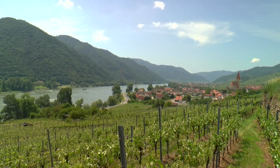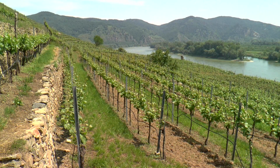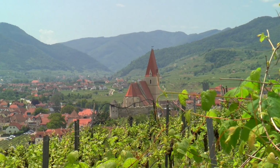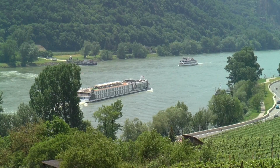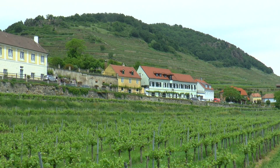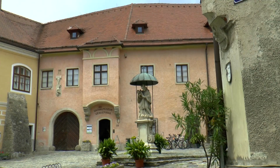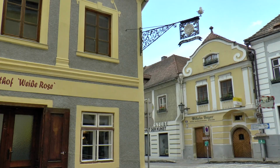In Roman times, vines were cultivated in this picturesque area due to the region's ideal growing conditions. Weissenkirchen has always been a wine-growing centre. The steep river valley and its terraced vine gardens enjoy a temperate climate. The small village has a long and dramatic history. Its old houses and lanes are indelibly evocative of the past.